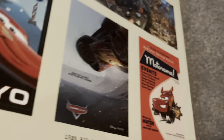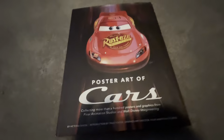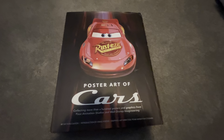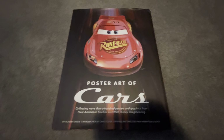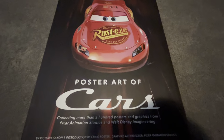Absolutely incredible. I'm happy to have this just because of all the lore you get in it that you wouldn't get anywhere else. And I hope you learned a lot of stuff from that, because the first time I saw this book, seeing all the pages for the first time, there was so much stuff I hadn't heard about. So hopefully, if you didn't have this book, you know about some of that stuff now.